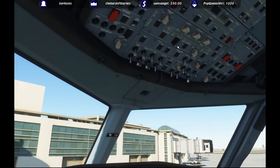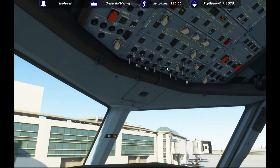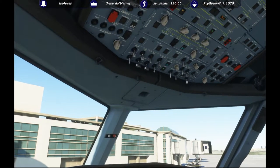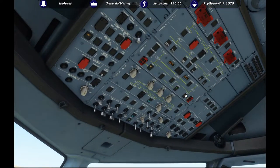Hey, APU available. Let's turn on APU bleed. Off external power. Air conditioning panel, no white. Cross bleed set auto. Go ahead and set our temperatures. Generator 1 and 2 fault light check on. External power off. Electrical all other lights off. Ventilation all lights off.